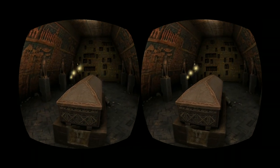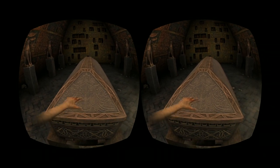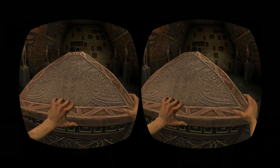See what's in the box. Coffin action here. Push it.